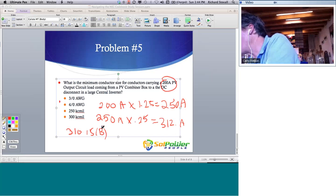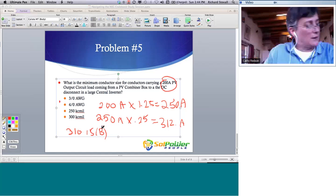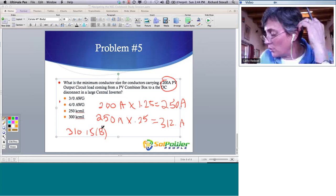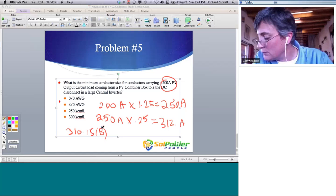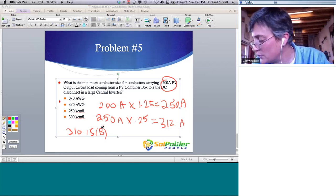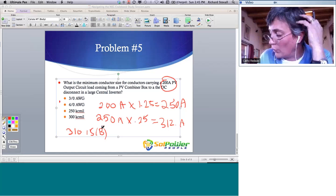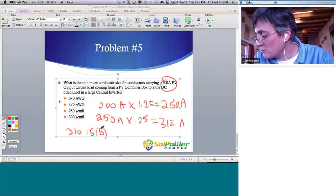So, all right. So, assuming that the combiner box, you need to know what the terminals were rated at. If the terminals were rated at 75 degrees, then the maximum ampacity on that cabling would be 285 if you had answer D, which is 300 circular mils. If the terminal was rated at 90 degrees Celsius, which I'm not sure, in the combiner box they may be, in the central inverter they may be, being that they deal with PV circuits, but only in that instance would you be able to find a right answer in this problem, which would end up being this one here at 300 circular mils. Okay?